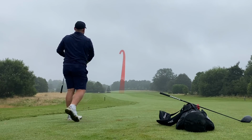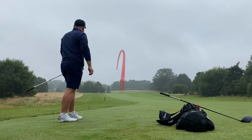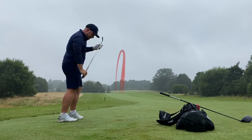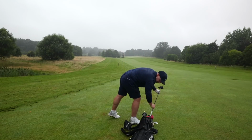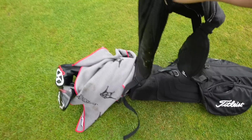Or just fat it straight at it. Big bounce. Middle of the green. Not what we wanted, but we shall take it. Put you away. Little side note, this is that fine stuff that wets you through. If you know, you know.